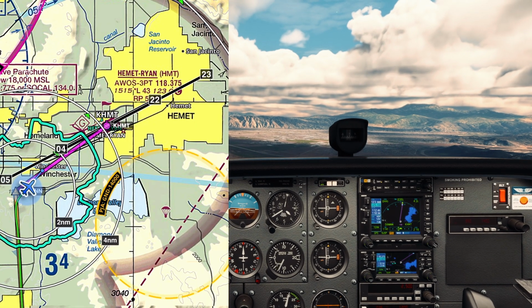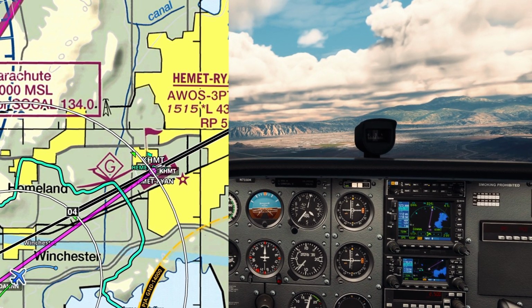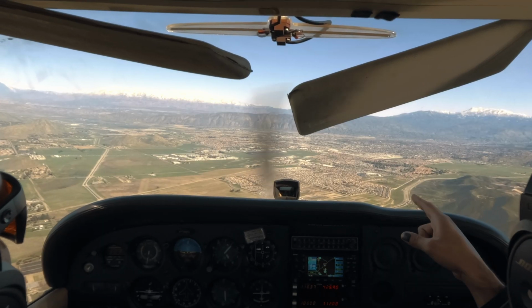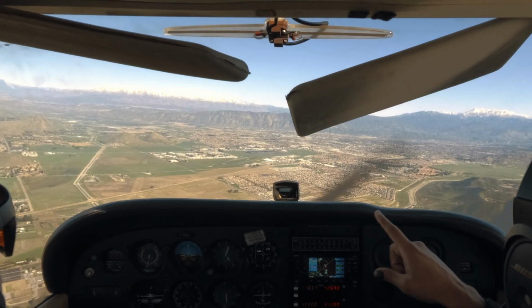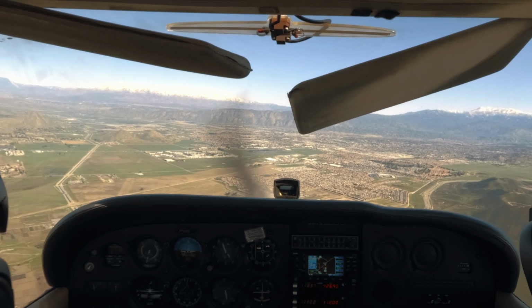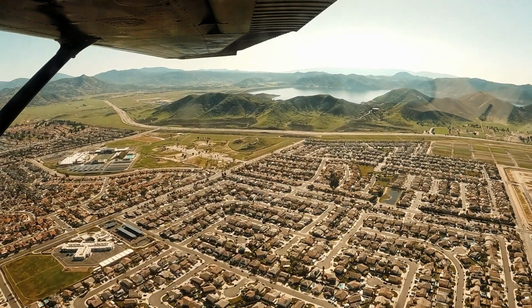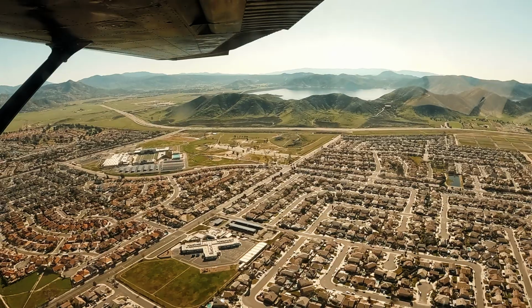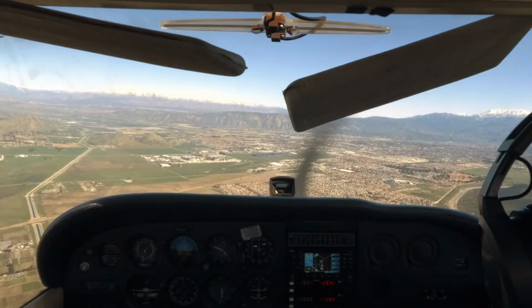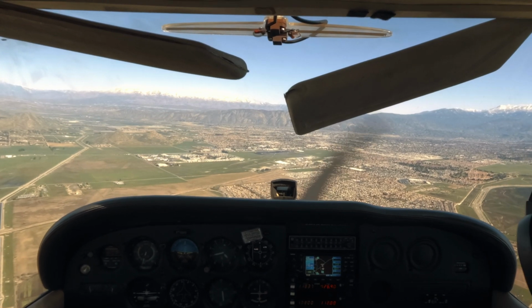Alright, looking for the airfield. Alright, I believe I see it. Alright, we'll keep this nice shallow descent in, 500 feet per minute. We're about 3 nautical miles out. Oh, I see the runway now. Okay. By the time we get to their downwind, we should be right at their traffic pattern altitude.